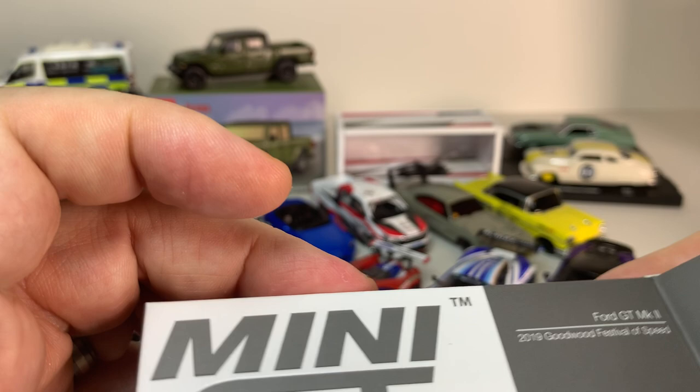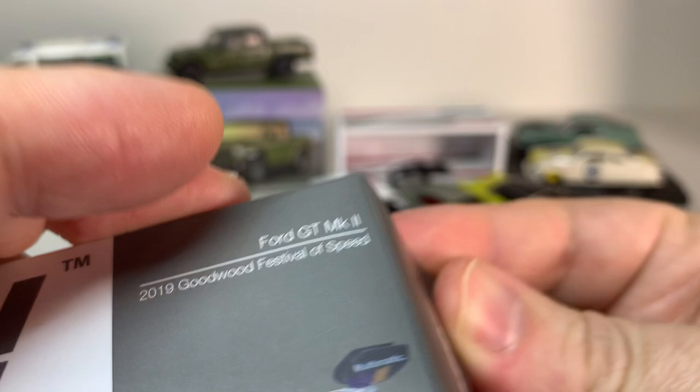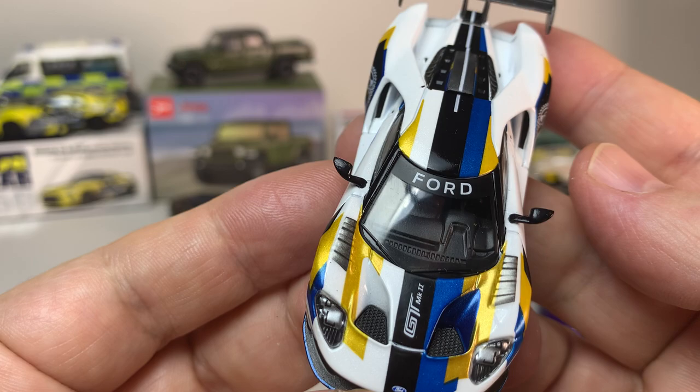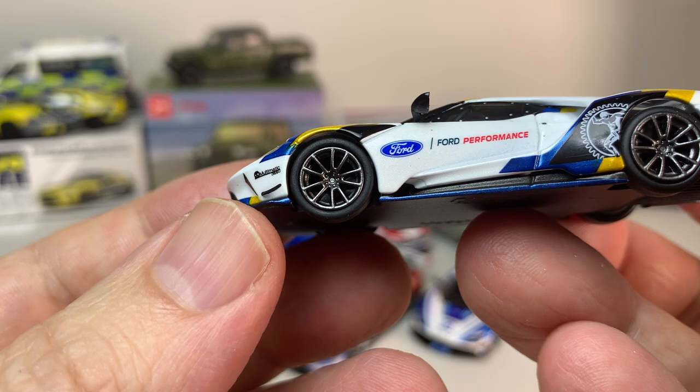This car was sold as a track car. So basically you could buy one if you were very, very wealthy and lucky to be able to get one of the few that they made. You couldn't drive it on the street, but you could take it to the racetrack and drive it around. And yeah, this is really cool. Wow, this looks a lot better than I was expecting. This is very shiny. This gold is very shiny, and the blue is actually very shiny. Yeah, this is really cool.